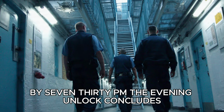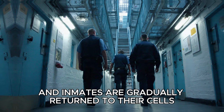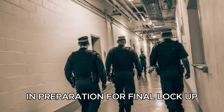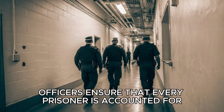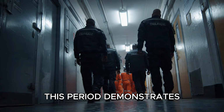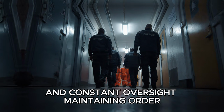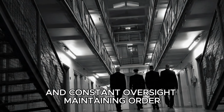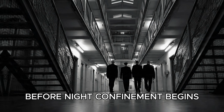By 7:30 p.m., the evening unlock concludes, and inmates are gradually returned to their cells in preparation for final lockup. Officers ensure that every prisoner is accounted for, and that the wing is secure before closing cell doors. This period demonstrates Belmarsh's meticulous balance of controlled privileges and constant oversight, maintaining order while offering inmates a limited window of activity before night confinement begins.